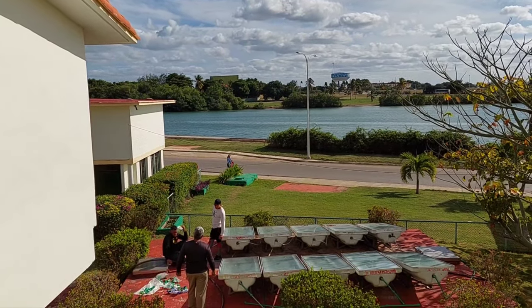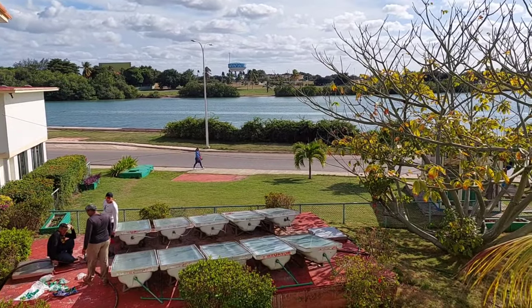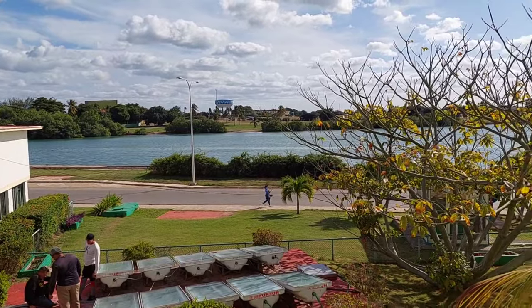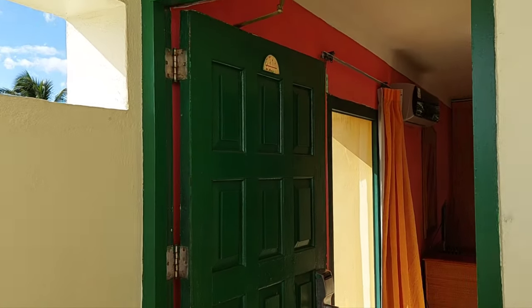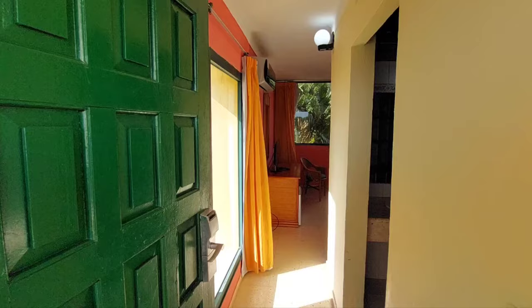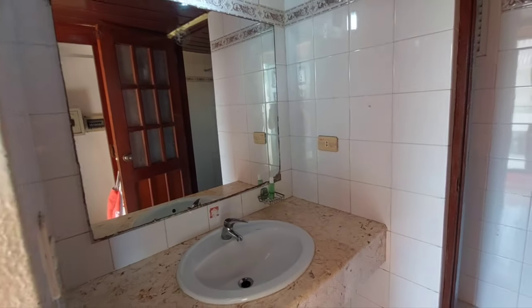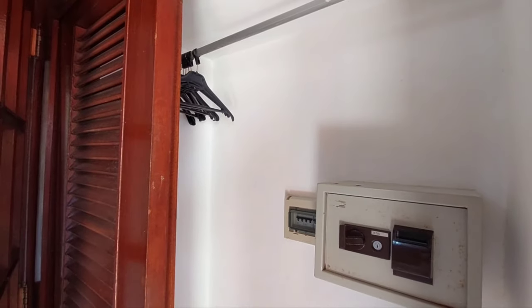I'm on the second floor of building 23, overlooking the canal. Santa Marta Water Tower. We'll go into room 2311. Coming in on the right, it's a washroom, closet, safe.